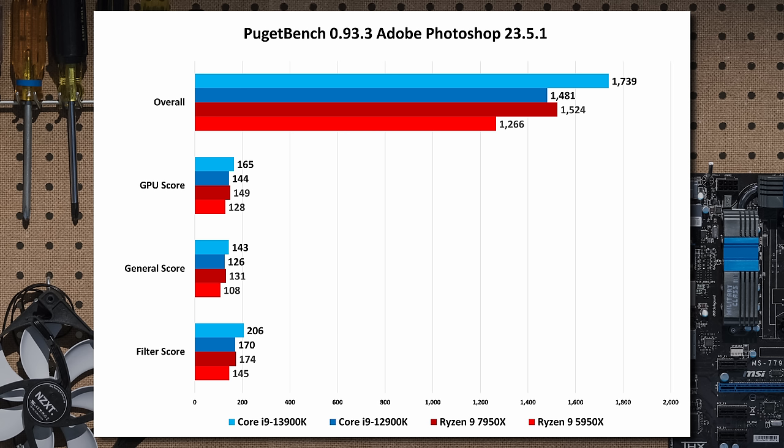Well, but if they're all using 3090s, wouldn't the GPU score be the same? You would think so, right? But it isn't. And that's another thing that you really got to look into, because the GPU score for PugetBench is based on certain filter actions. Okay. So what I need to do is break out. So I broke this out. We'll break out even more scores to see what is going on.